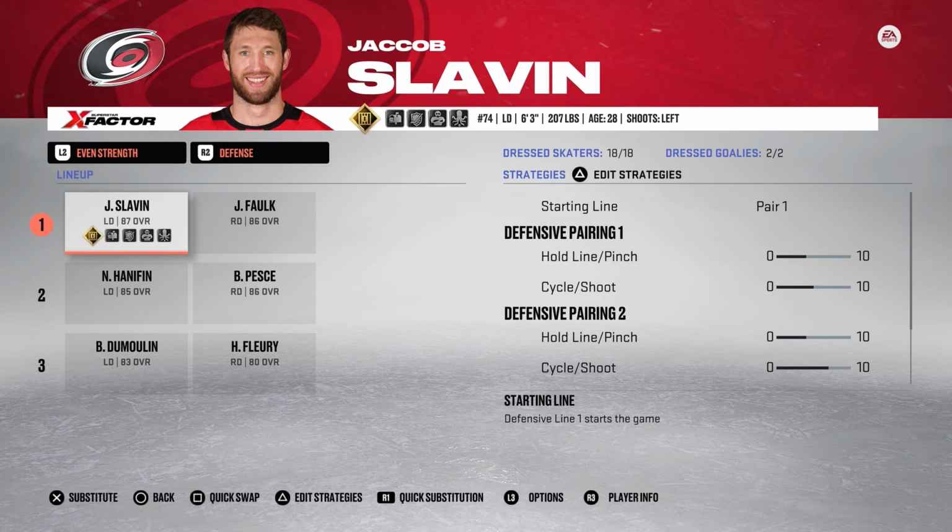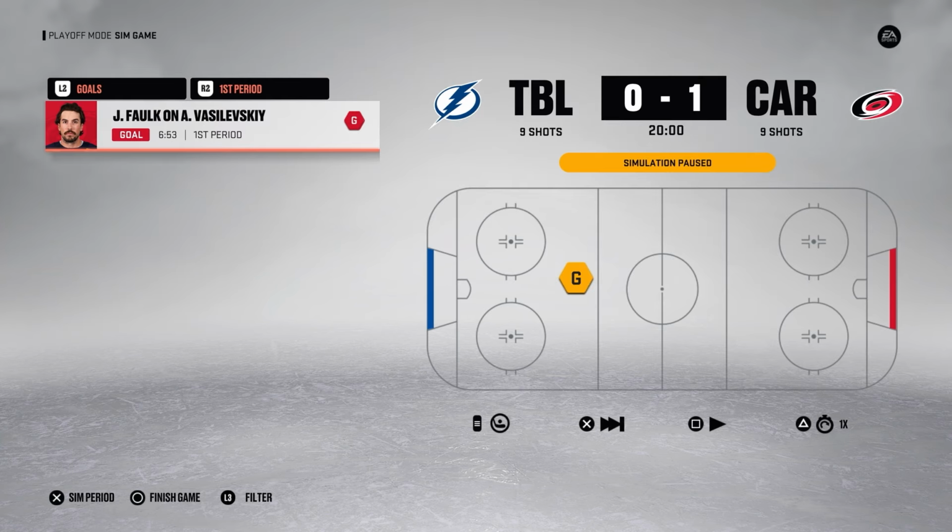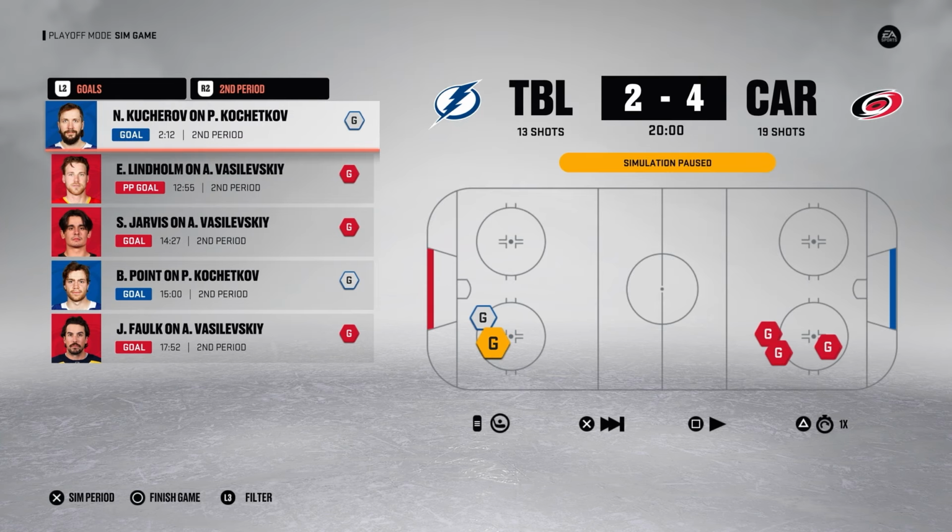And the defense is looking incredible. Slavin and Falk, Hanifin and Pesci, there definitely shouldn't be any questions about the forward and defensive core for this team. The goaltending, on the other hand, there might be some slight questions, with Kochetkov leading the way at an 83 overall. Justin Falk's going to score the lone goal of the first period, but the scoring's going to get started in the second. Carolina's going to be picking up 3 more, while Tampa's picking up 2, and now Carolina's got a 2-goal lead heading into the third period.